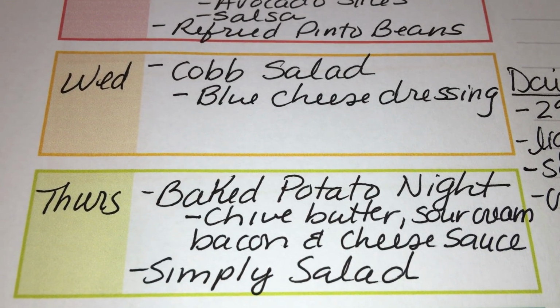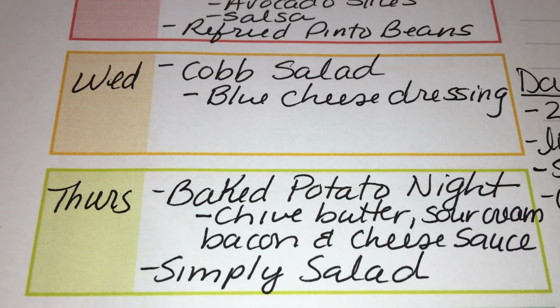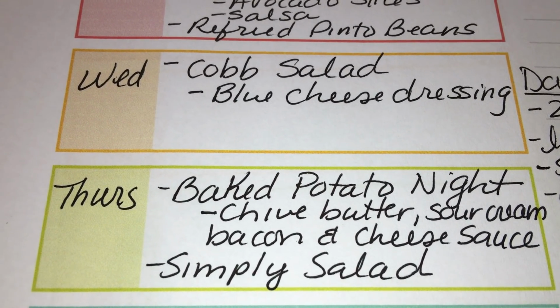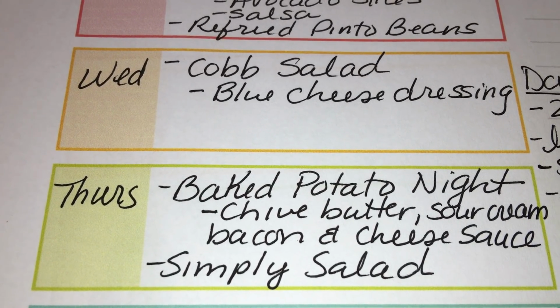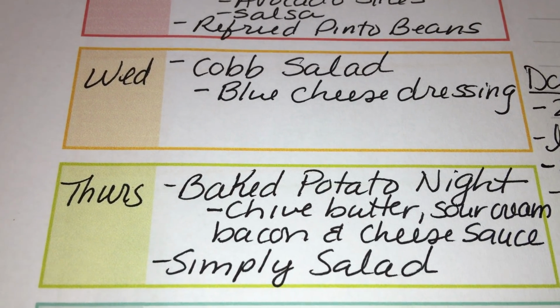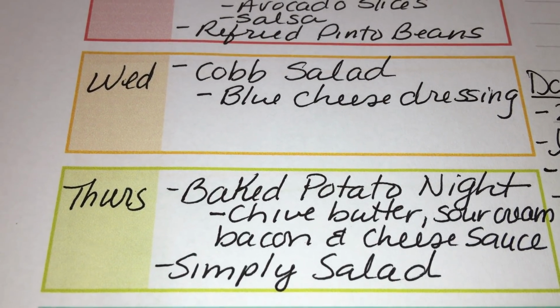Thursday, we're going to have baked potato night. We haven't done this in a long time. It's one of the kids' favorites. I'm going to use one of my compound butters, the chive butter, pull it out of the freezer, and you'll be able to slice it. Anything you don't use, just put it back in the freezer. Very handy. And serving it with a simple salad.